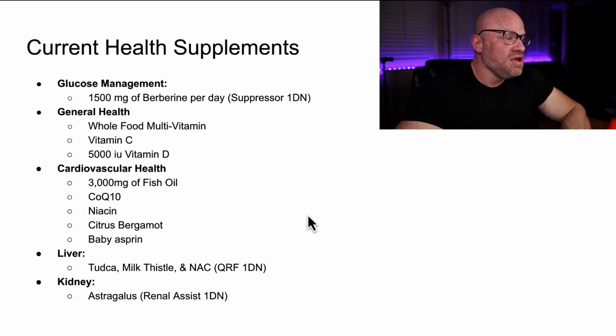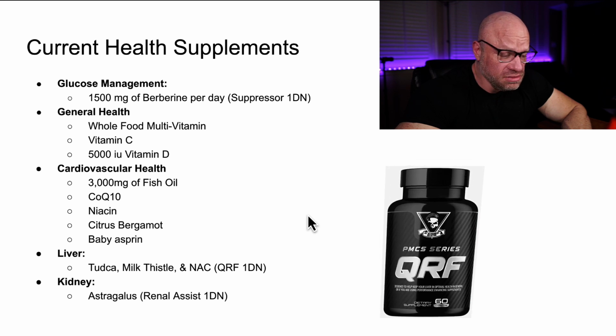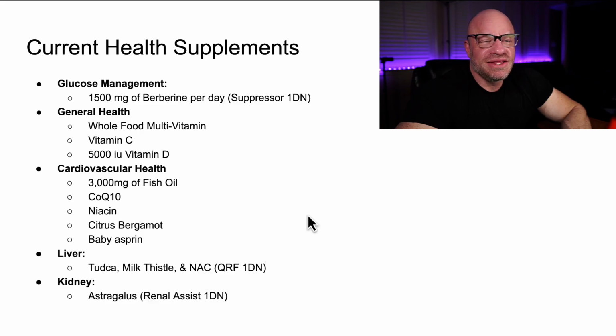I ran QRF from First Detachment Nutrition, which has Tucka, milk thistle, and NAC in it. They are all high quality ingredients. I used that, and in my blood work, my ALT and AST came back, I think, in the high 20s, low 30s. I can find it for you guys if you want to see it, but it was crazy with running orals that it was that low. So this shit definitely works. It's a pharmaceutical grade supplement.